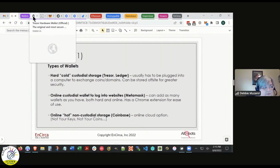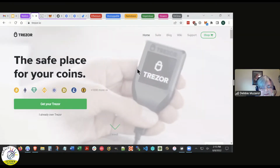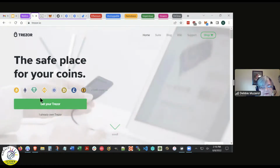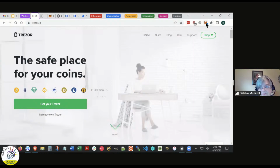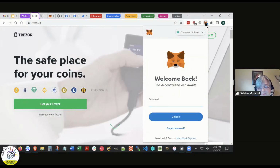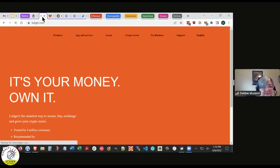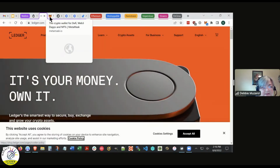The one I'm holding right here is a Trezor wallet. You order a Trezor wallet delivered to you, and then you set it up. You can either use the Trezor wallet with software on your computer, or you can add the Trezor wallet to an online wallet. I have this Trezor wallet with information, but I added it to my MetaMask wallet, which is online. There's also a Ledger wallet. That's another hard wallet. I don't have an example of that.